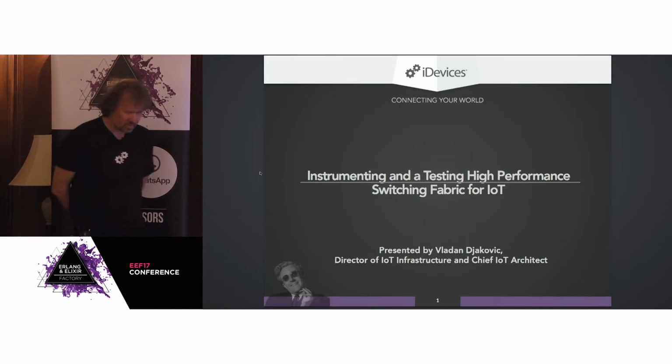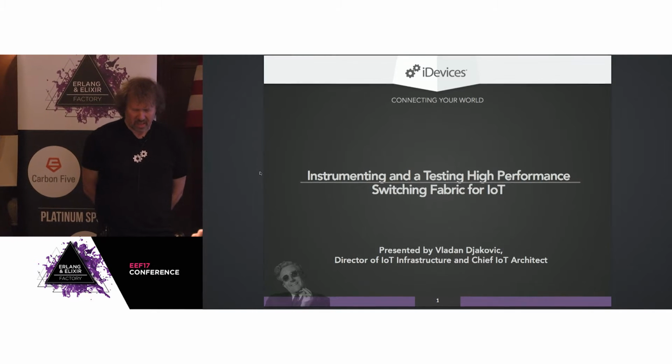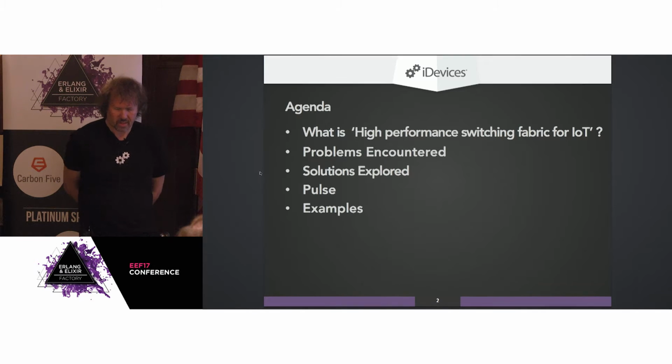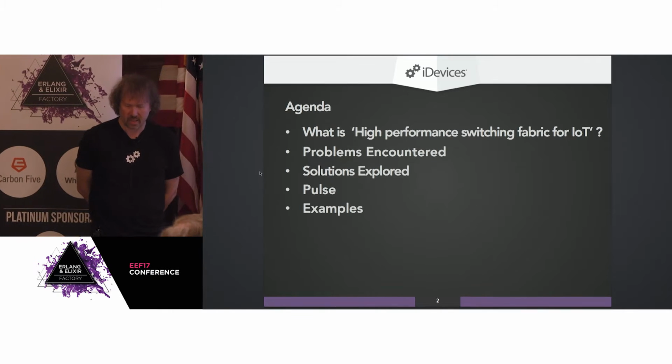This was very interesting because it was an opportunity for me to do something really exciting. The opportunity was that this could be done from scratch, and I'll explain why we did it from scratch and how it went. Essentially, I'll be talking about what this high-performance switching fabric for IoT is, what problems we encountered, and what we did about that.